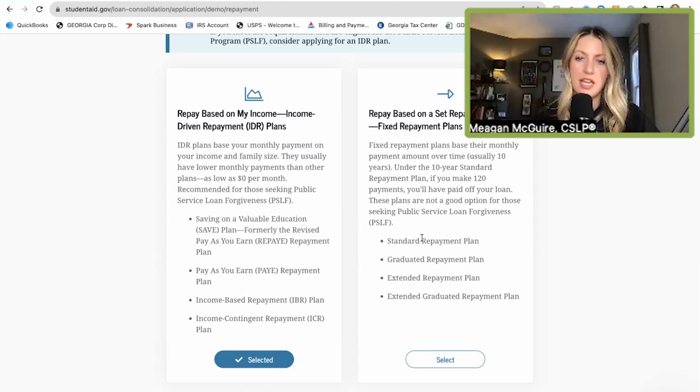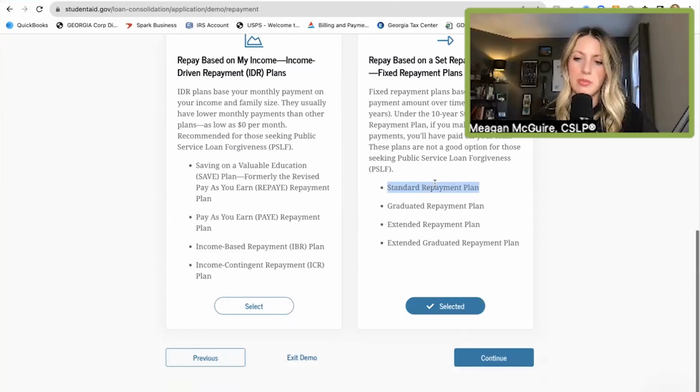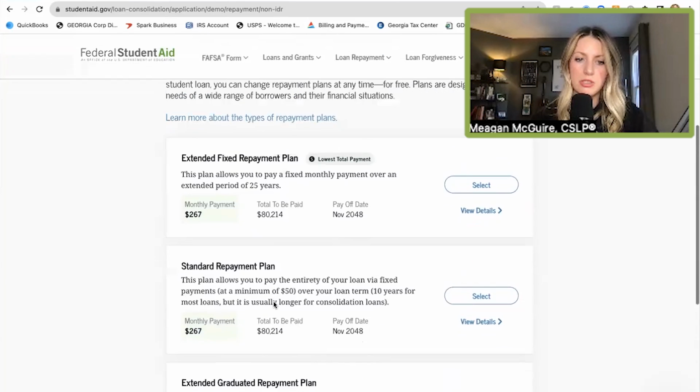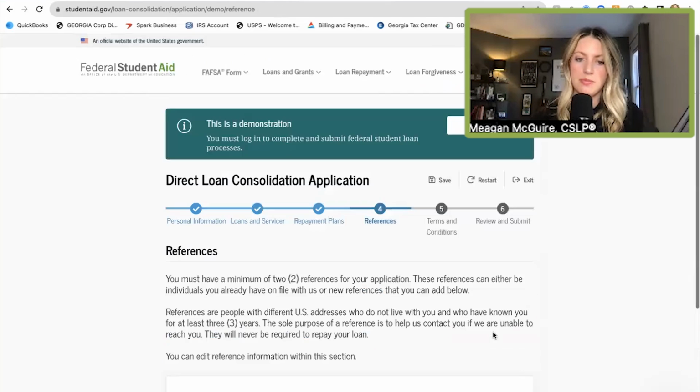We know that this is the case. So what we do is we again select the fixed repayment plan and we just choose the standard plan. Again, it doesn't really matter because we're not ending on this final repayment plan. We just need to get this application processed. So we would choose the fixed repayment plan, continue on. It'll show you different options. Again, it doesn't really matter which one you choose. We'll just select the standard plan to be consistent.